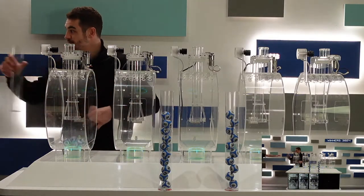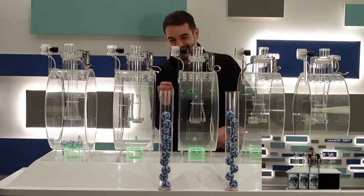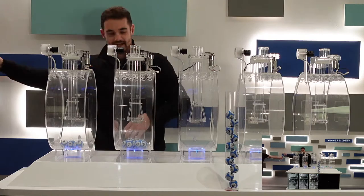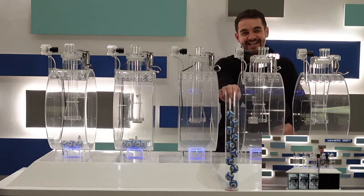Nearly missed the hole there. With the blue balls? Missed the hole with my blue balls. Can we say that? I've said it. It's too late. 0 to 9 to go into our third one.